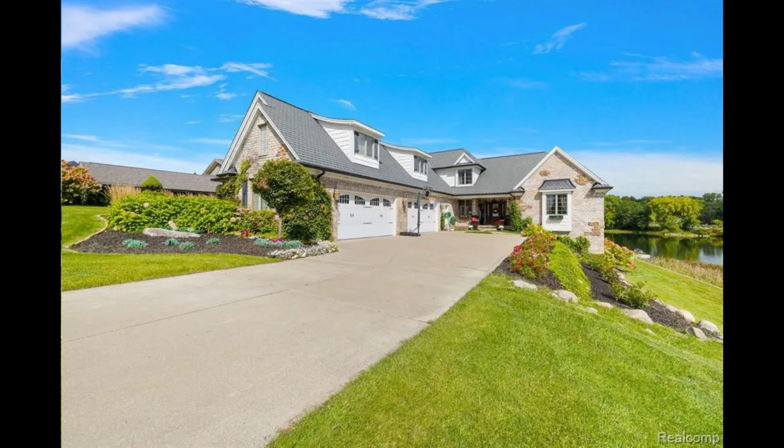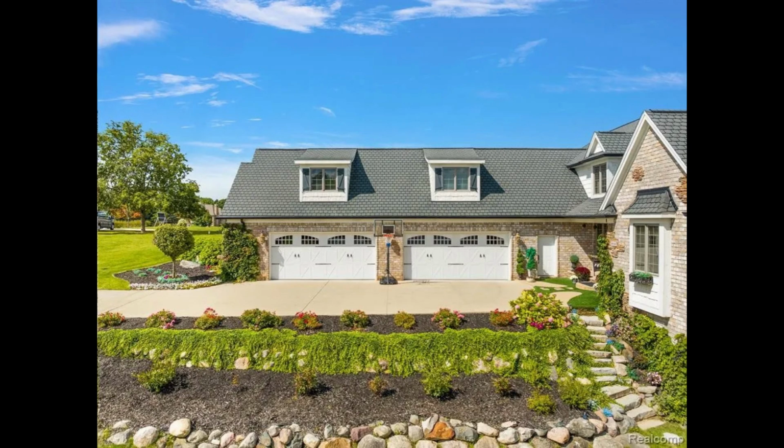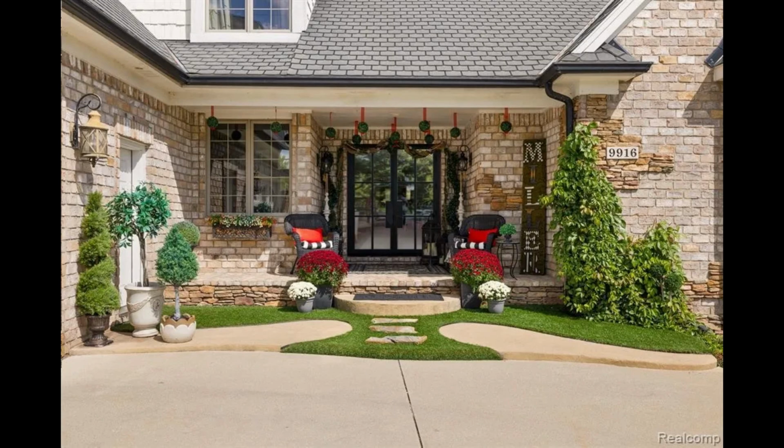Casual Elegance describes this custom builder and designer's own lakefront home on spring-fed all-sports Dixie Lake with 300 plus feet of shoreline on 2 sides.